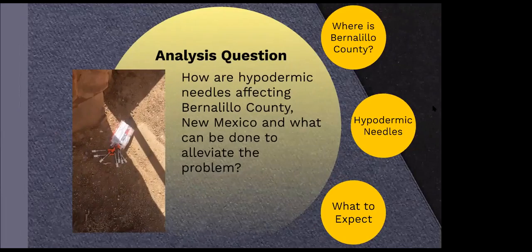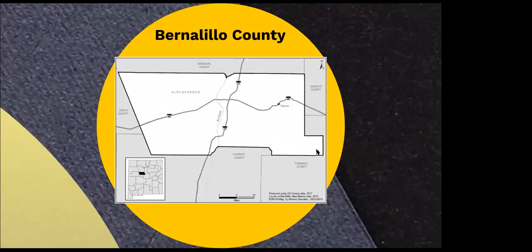Along the presentation, you will see pictures. These pictures I actually took myself of a site that myself and our behavioral health department went to that was reported to be a pretty big spot for drug use. I work for Bernalillo County's GIS department. So this is what kind of prompted me to look further into this problem.